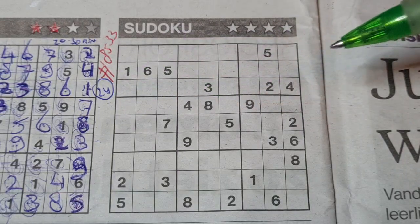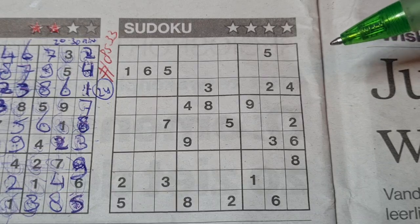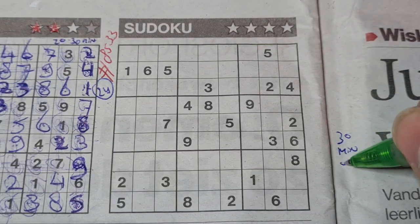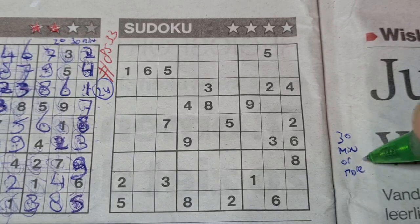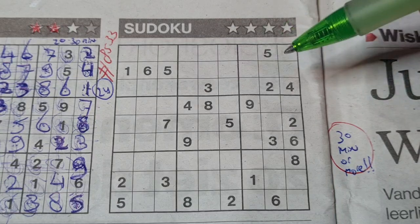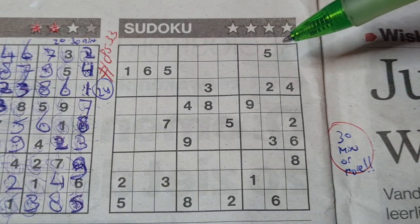Sometimes you have a puzzle with a lot of pairs, a lot of hidden numbers. Then you will need more time to solve that puzzle. But for a 4 Stars puzzle, we need 30 minutes or more to solve. That's my time limit. Is this really a 4 Stars puzzle? We don't know. We will see. So let's get started.